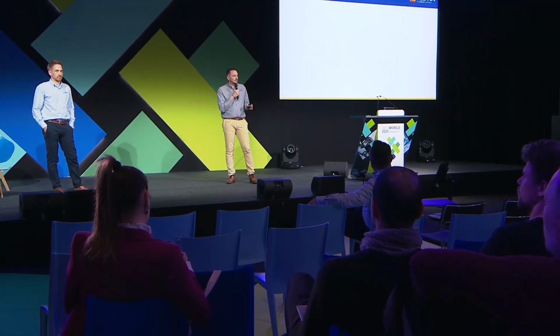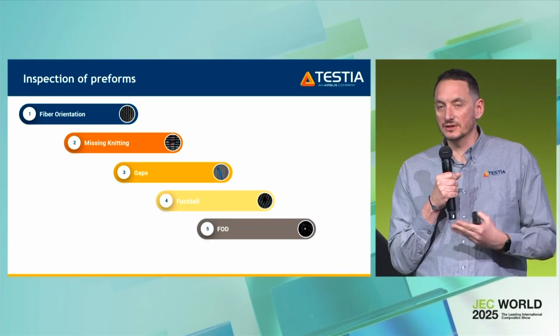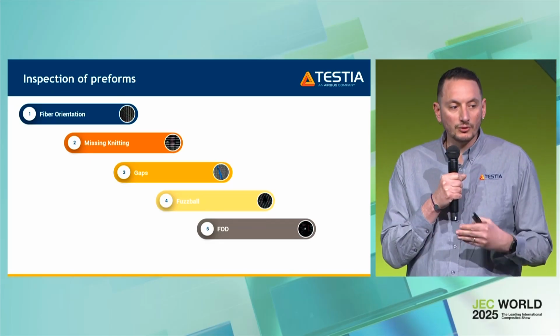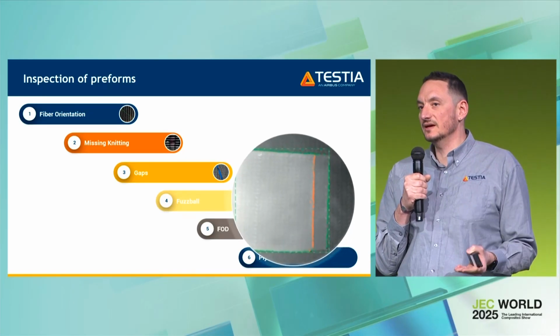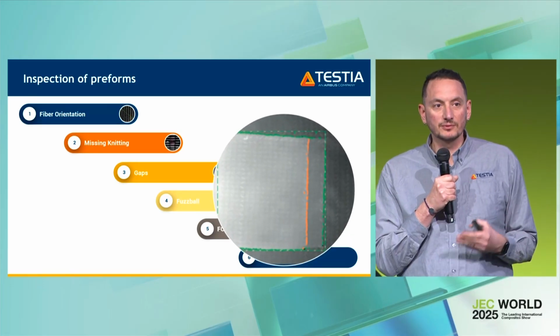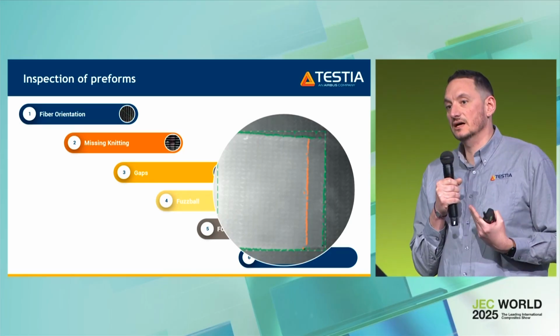The defects that the system can inspect are the same as on raw material, even if it's in preformed shape and more complex 3D geometry. And you add another possibility to detect and position the ply edges to find if the ply is the right one that was deposited and if it's located at the right position.